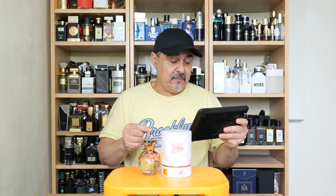This is definitely on the ladies' side. Again, if you're a man and you like this kind of fragrance, why not? You know what I mean? But overall, for first impression, it's not my cup of tea, because obviously this is very, very feminine, but it's not because it's feminine that I'm not sure about it. It's just because the composition doesn't grab me overall.